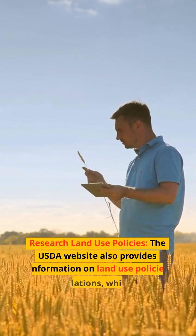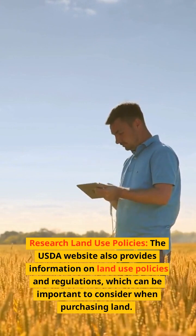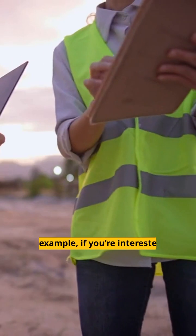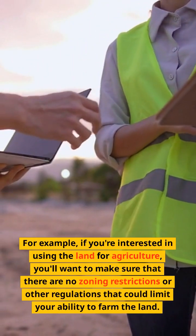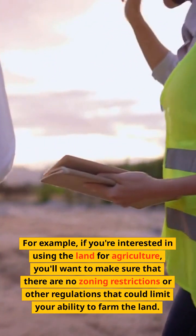Research land use policies. The USDA website also provides information on land use policies and regulations, which can be important to consider when purchasing land. For example, if you're interested in using the land for agriculture, you'll want to make sure that there are no zoning restrictions or other regulations that could limit your ability to farm the land.